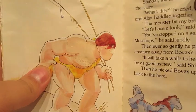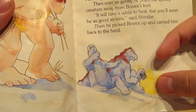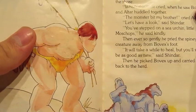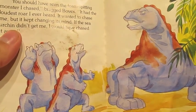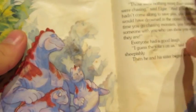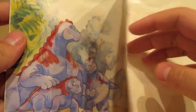Meanwhile, there was a caveman named Shindar. That's what the caveman is, that's his name, even though he doesn't have a beard in the book. He sees that the kids are kind of lost, and one has this little thing on his foot, so he helps them and pulls it out. Then they go back to Mom, and she was happy to see them. They told her what happened at the beach, that there was a monster and all that. She told them those were just waves, and she's lucky that the caveman found them, or they would have drowned in the ocean. And they all had a good laugh.